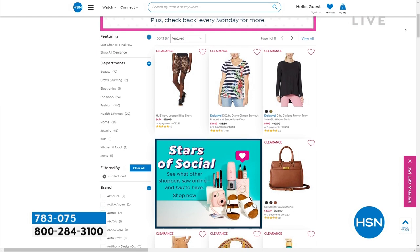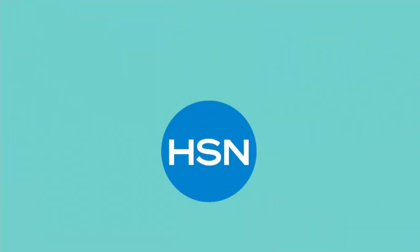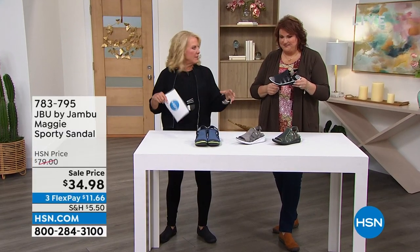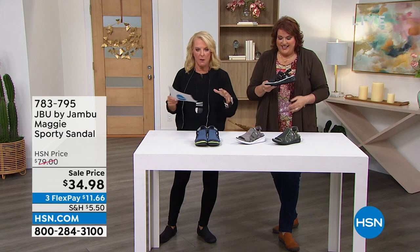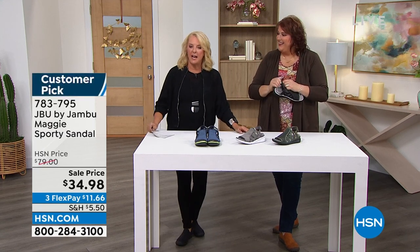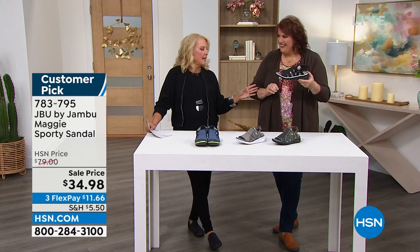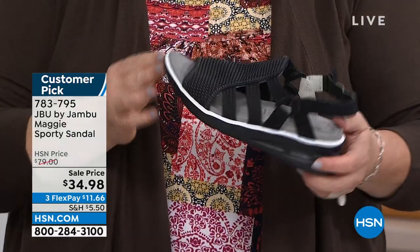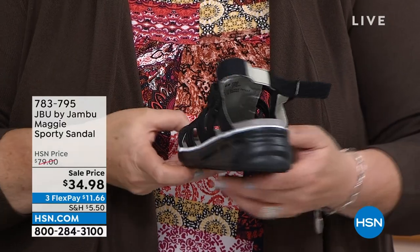All right, we're now going to move on to my next shoe, which is kind of the same material, a little bit different in terms of the design. So you've got some options here. Again, this one's on sale. It was originally almost $80, and tonight, $34.95. It is your night to get really cute sandals that have all the benefits and are recommended by the Podiatrist Association. That's kind of the core of buying a Jambu shoe.